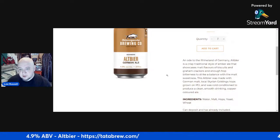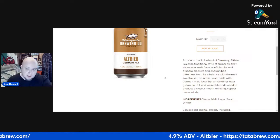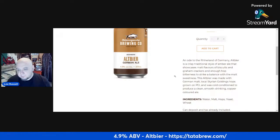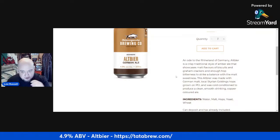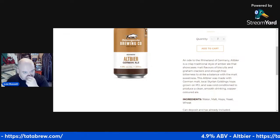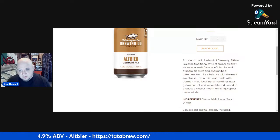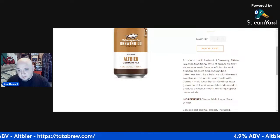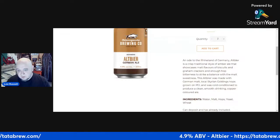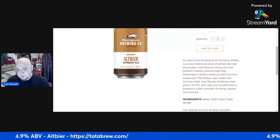Ode to the Rhineland of Germany, alt beer is a crisp traditional style of amber ale that, like I was saying, showcases malt flavored graham crackers, with enough hop bitterness. Usually you get the noble hop kind of things coming up in the background too. So just all around a fairly substantial ale. This alt beer was made with German malt, Styrian Goldings hops grown in Prince Edward Island, cold conditioned to produce a clean, smooth drinking copper colored ale.